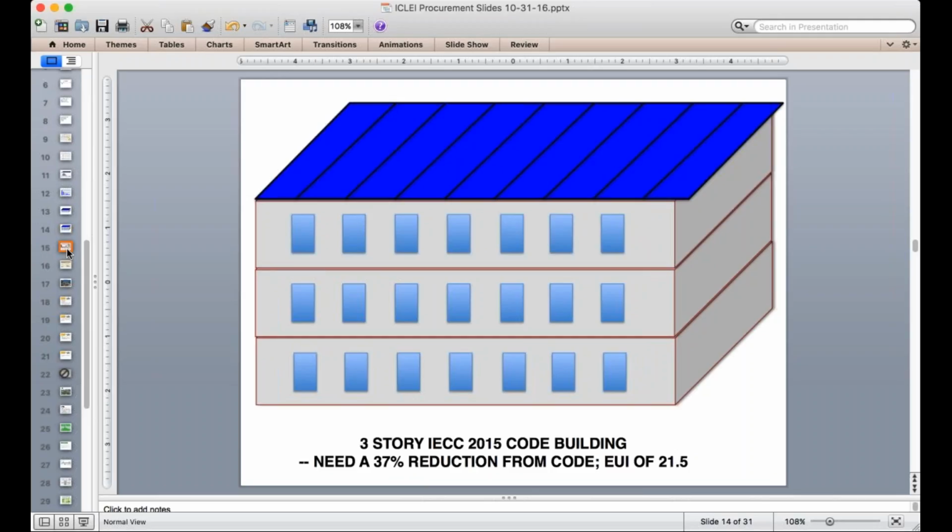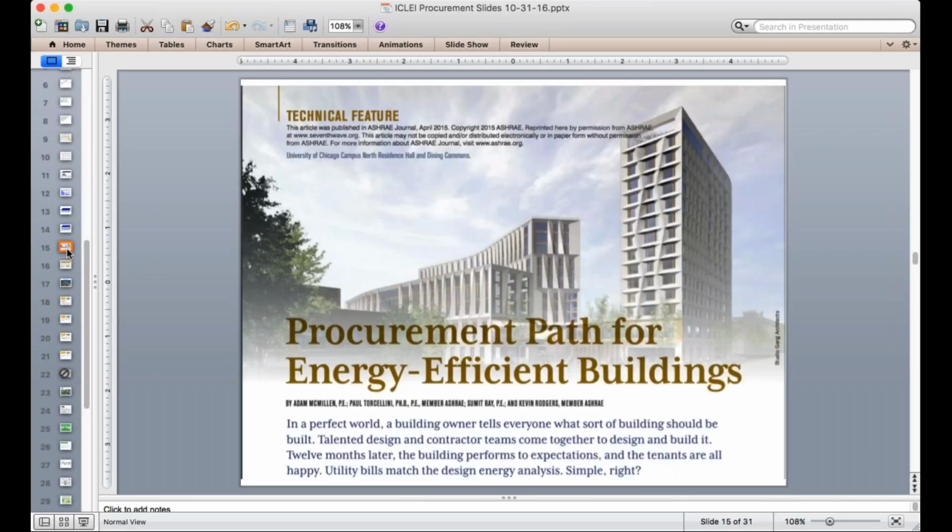So I wanted to shift gears a little bit and point to some elements of RFPs that we've seen out there. This is an article from the ASHRAE Journal in 2015, which I recommend as a resource, but among other things talks about NREL, the National Renewable Energy Lab, and their procurement process when they built their RSF facility.